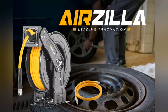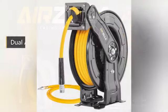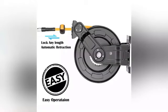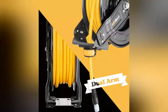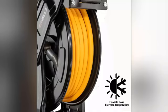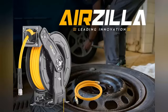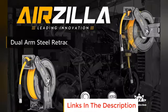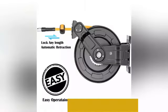The auto rewind reel ensures the hose neatly retracts when not in use, preventing tangling and prolonging its lifespan. Equipped with a quick air coupler, it offers convenient connection and disconnection of air tools, reducing downtime during work. The reel's heavy-duty double-side frame enhances stability, making it suitable for both heavy-duty and residential applications. This air hose reel is ideal for users who prioritize ease of use, durability, and efficiency, whether for garage work, industrial use, or any setup requiring a high-performing air hose management system.